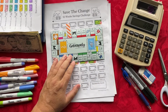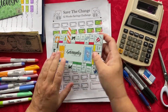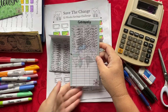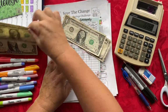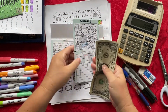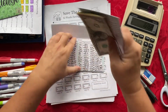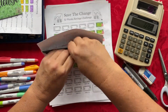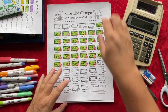The next challenge that I have here, let me put that one there, is Save-opoly, and on Save-opoly, I needed to save $8. So there's 5, 6, 7, and 8. With my $8 going in, I now have a total of $809 inside of my cash envelope. So that's pretty fun. A lot of money there.